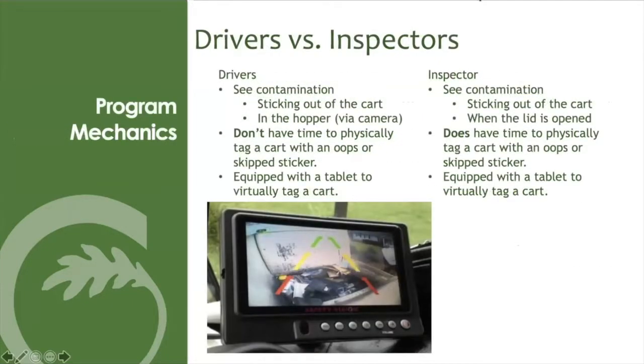So we have our drivers and our inspectors. Our drivers can see contamination either sticking out of the cart or in their hopper via a camera. They don't have time to physically get out of the vehicle and tag the cart with an oops or a skip sticker, or you might have hang tags in your community. But they are equipped with a tablet so that they can virtually tag. Conversely, the inspectors do have time to get out of their vehicles. Next slide, please.